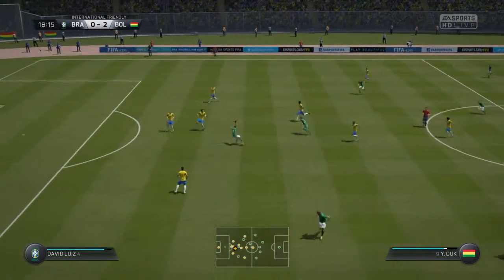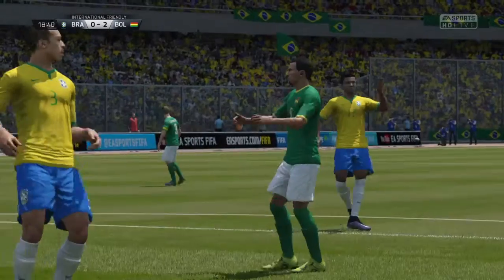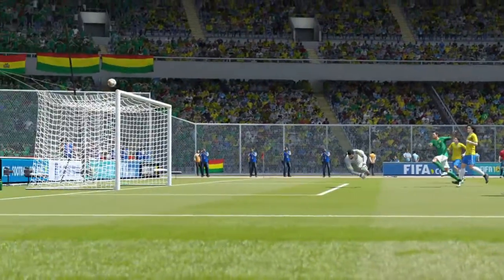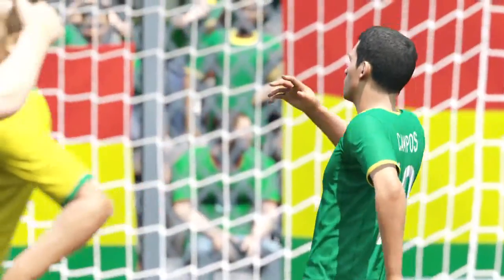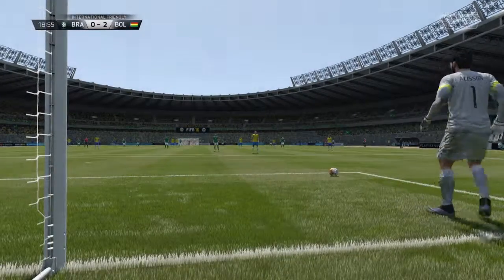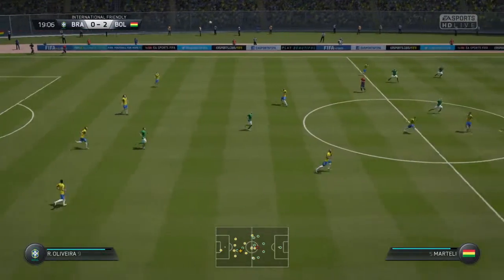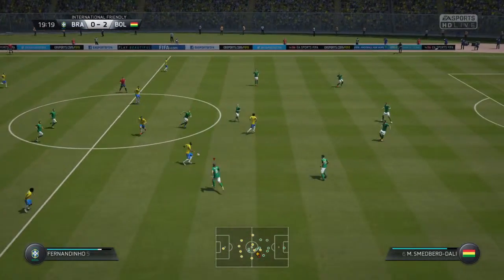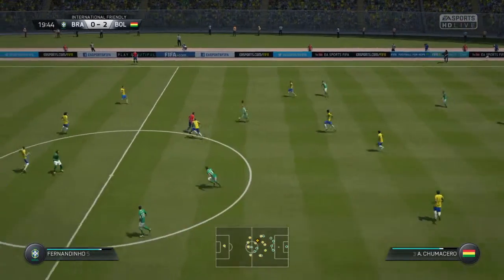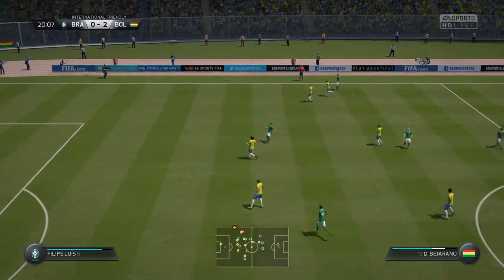Look at this, they've not picked him up. He'll try his luck. Oh, I thought that was in for a moment. Well, no complaints for me for having a go from there, Clive, because that's what it's all about. You've got to have a pop now and again. Out, it'll be a throw in to Brazil.